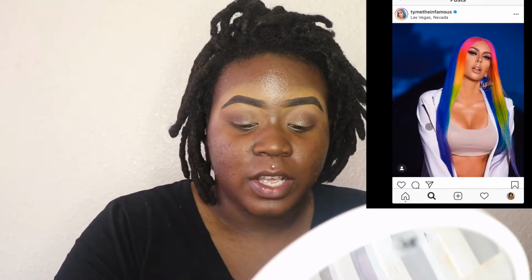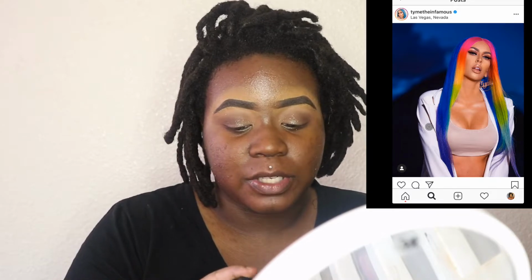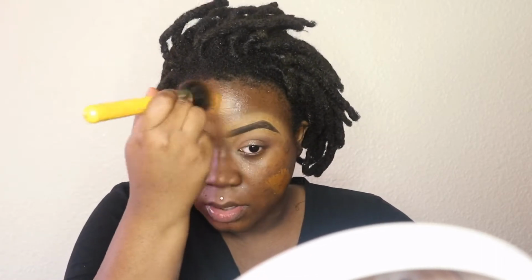I don't know why, you guys, but now I've really been liking using a stippling brush. The only person that I used to see use stippling brushes was Tim the Infamous. She used to stay using stippling brushes. I think she may be using sponges now, like beauty blenders, but I don't like those just because I feel like they harbor bacteria and they take a lot of product. So I'm just gonna put this all over my face. You see how it paints it on just so smooth?